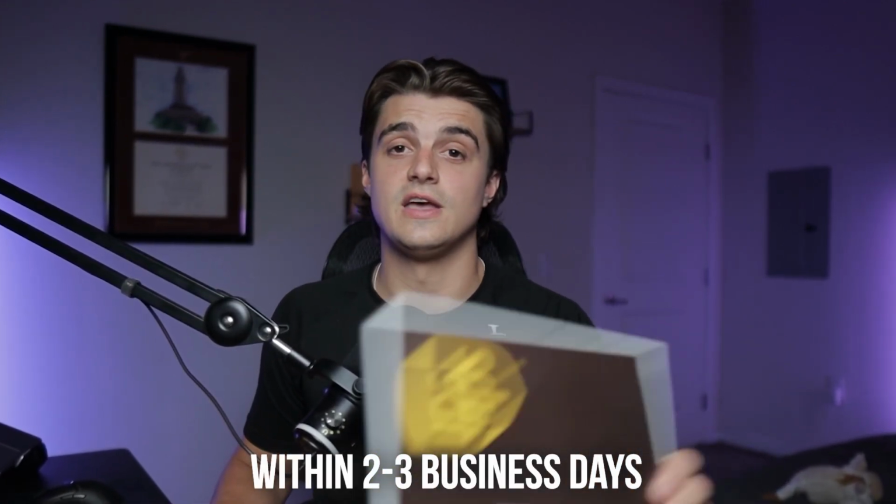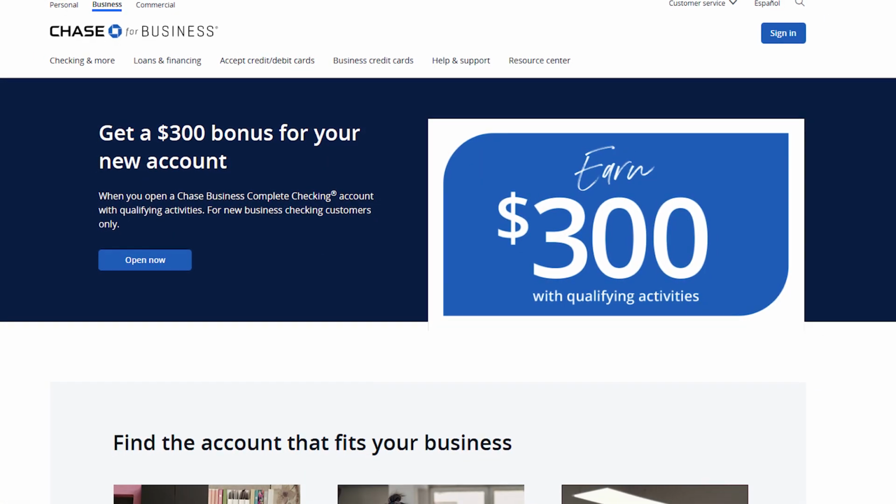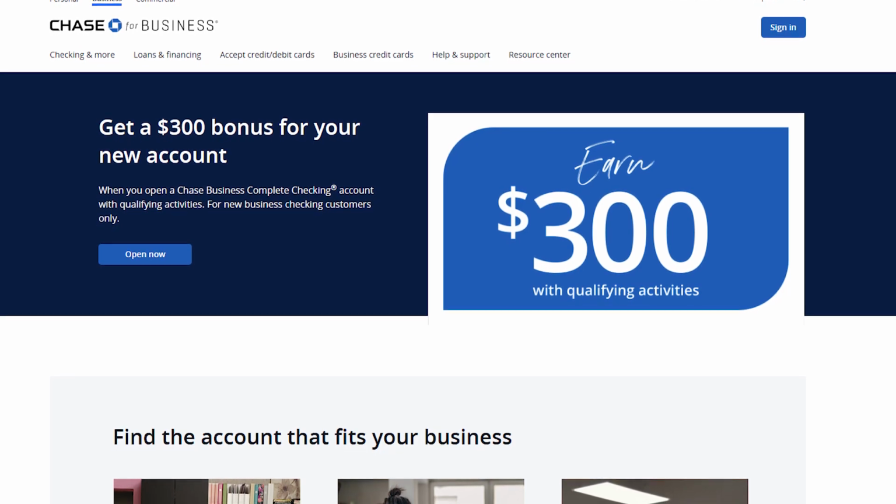And lo and behold, just like all of the Chase applications I've done in the past couple of years, they were able to do that for me, and I got the card within 2 to 3 business days, and it's in this express packaging. As for getting the card added to my account, since I already had a Chase for Business account set up with them, it just got added to that existing profile.